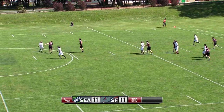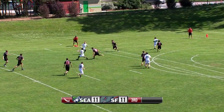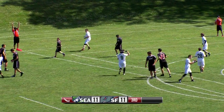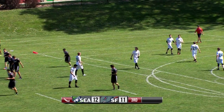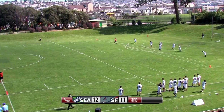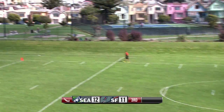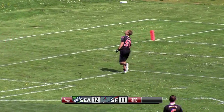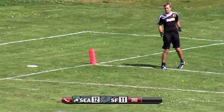Dogfish cutting off those swings before setting their marks. But there's a continuation upfield. Oh, and a break. It's a great backhand break by Henry Fan for the score. Koss with the goal, now Koss with the pull. Great pull. And that's going to float all the way out. Just goes out.